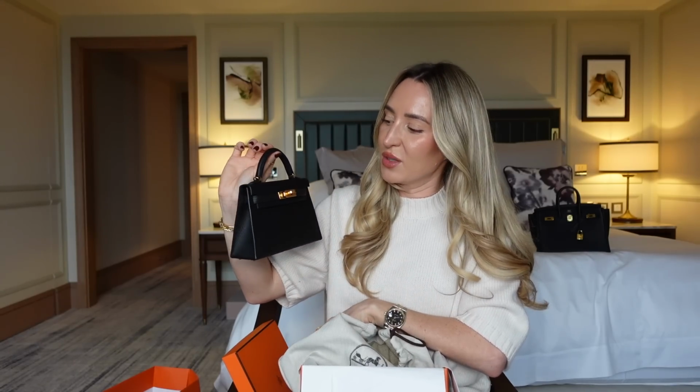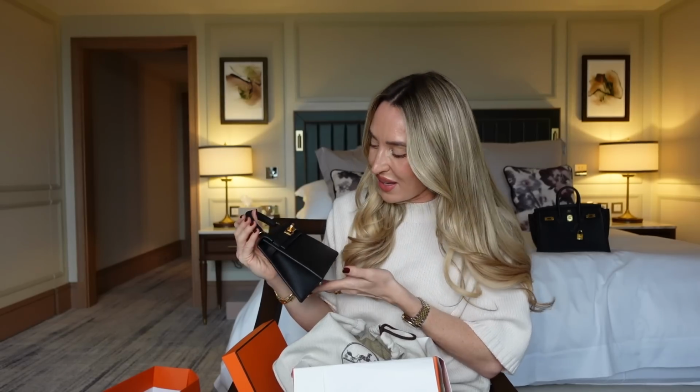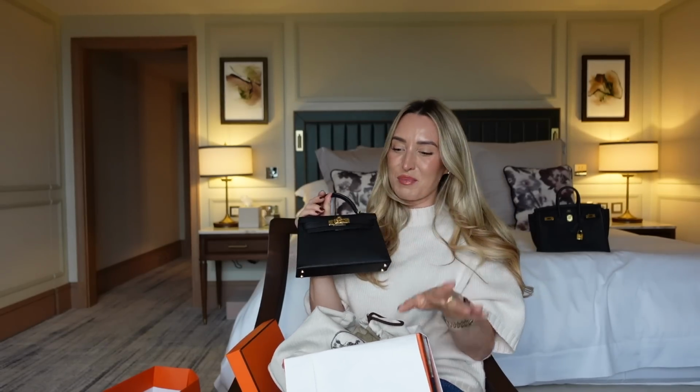But I present to you guys my newest and smallest child, my black mini Kelly with gold hardware. Are you joking? A mini Kelly? I could not believe my luck. I was like, can I touch it? Is it mine? Could I have it? And my lovely SA basically said that it was just my lucky day. Sometimes they have no bags and sometimes they have a lot. And that day they had a lot, but they also had the exact bag I asked for. So my first choice of handbag was a black mini Kelly with gold hardware. And my dream literally came true.